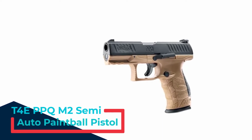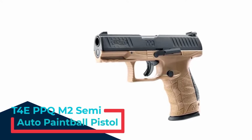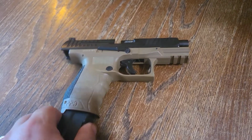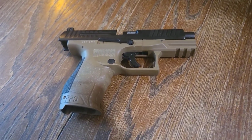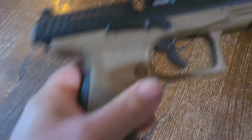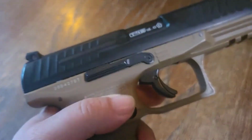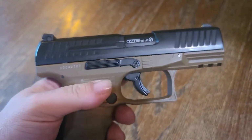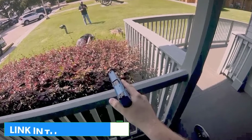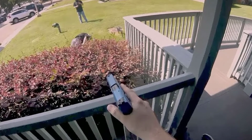T4E PPQ-M2 Semi-Auto Paintball Pistol. By far, the best paintball handgun is the T4E New Walther PPQ-M2 .43 caliber semi-automatic paintball pistol. As with their Elite Force Walther, Umarex has made this Walther M2 as a nearly exact, authentic replica of its inspiration. The realistic design is great for home and self-defense, as well as milsim paintball games or tactical practice. With the ability to customize and attach accessories, it's great for nearly any kind of paintball game.